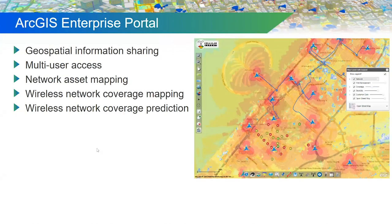So how can telecommunications benefit from ArcGIS? ArcGIS Enterprise Portal is famous for sharing geospatial information. It allows many users to connect and use the same data. So first of all, the physical network assets can be mapped. All the sites, backhaul fiber infrastructure, and microwave links can be mapped with all the attribute information. Also, network coverage maps can be loaded from whatever software you use to generate them. They can be loaded and shared using ArcGIS.